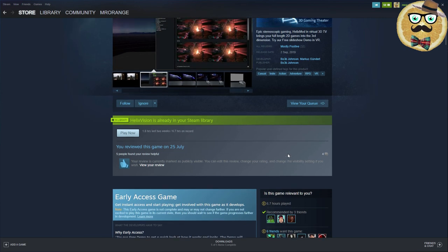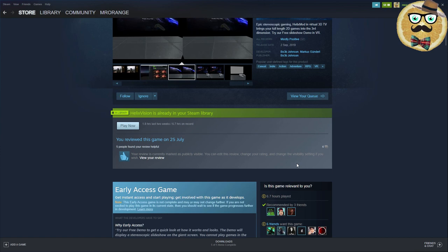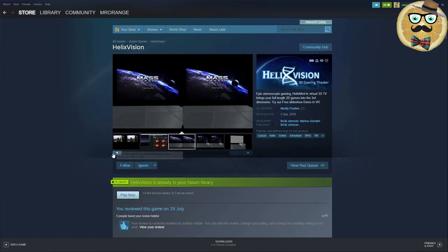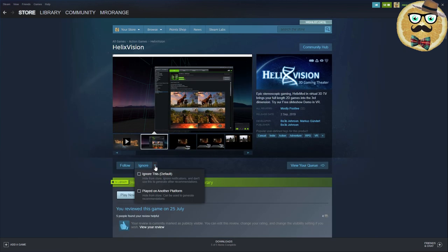So I'm using it at the moment to play my 3D vision games. But yeah, I'm also going to use it with a new VR headset when I'm going to have a better resolution. So I definitely recommend to you download the HelixVision demo if you're unsure if you want to purchase it, sorry. And my god, €4, $4, it's like nothing. And guys, you're going to love it. Believe me, it's a great tool.